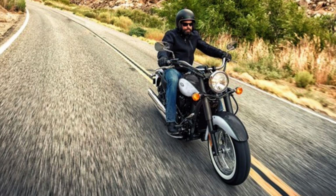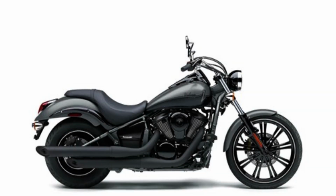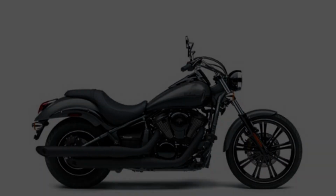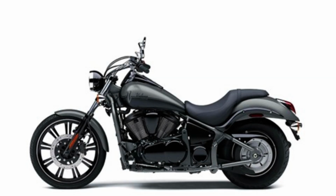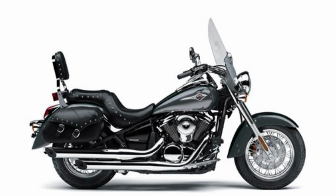The 900 Classic has spoked white walled tires and big fenders, and costs $9,400. It also has floorboards and a heel toe shifter. The 900 Custom is more of a sport version. It has drag bars, foot pegs instead of floorboards, slash cut exhaust pipes, and is blacked out. It costs $9,900.